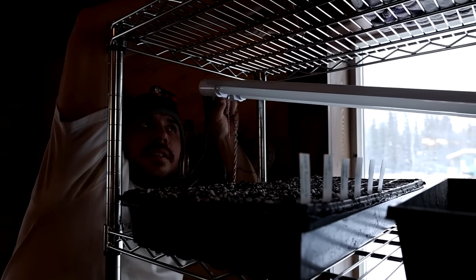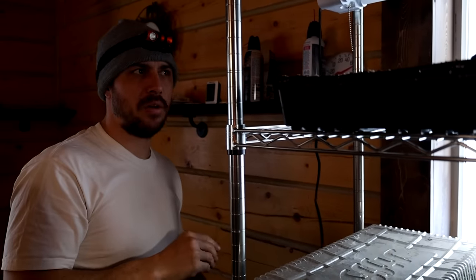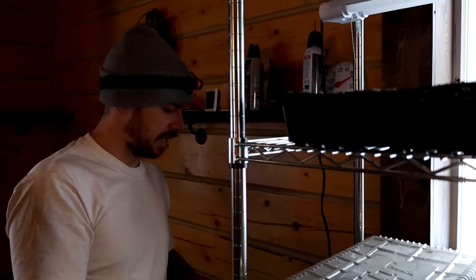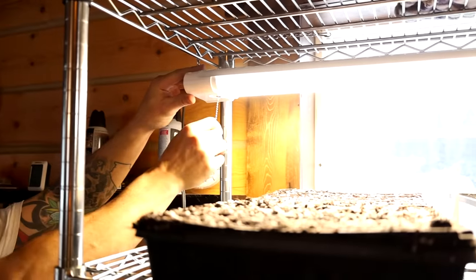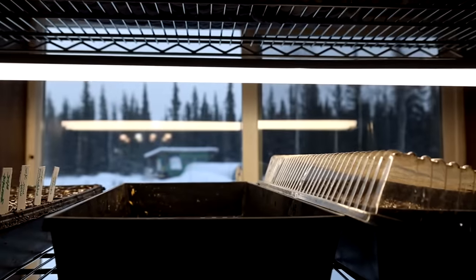Look at it again, something like that. So looking at the box, it looks like these lights put out 4,200 lumens. Let's see what they look like. Boom, those are bright. Those are way bright. Way bright. Awesome little setup.